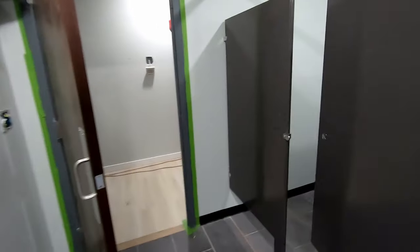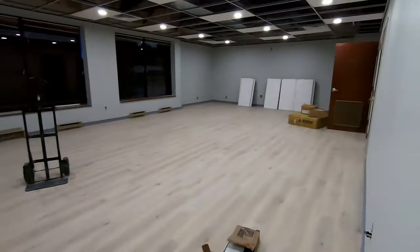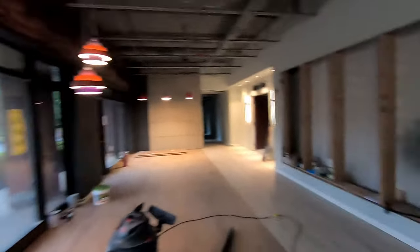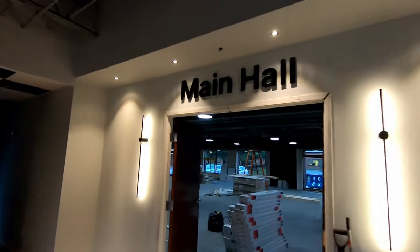Cabinets. Hall B. We have our DSS boutique. It's also going to be a whole lounge area. Trophy case. Reception. As you can see, main hall.